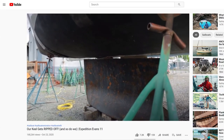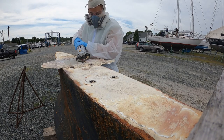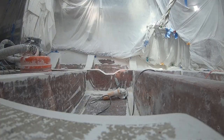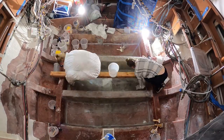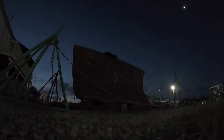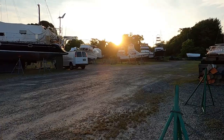Found some fiberglass. Okay, a lot of drama. Wow, it ripped out the pocket. Alright. The keel came off, taking a big chunk of the hull, and the bilge pump sump box in its entirety. With the keel out of the way, we dove into the massive structural repairs on the inside. All the while, the keel sat, day and night, rain and heat, slowly rusting away, patiently waiting for us to finish up and give it some love.